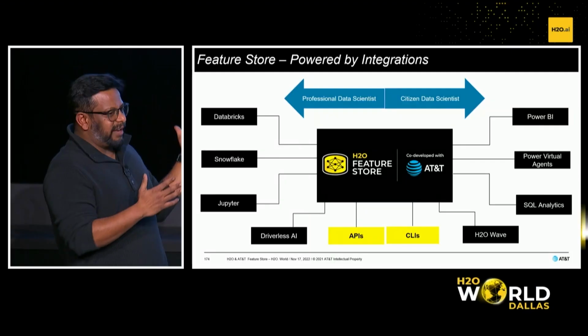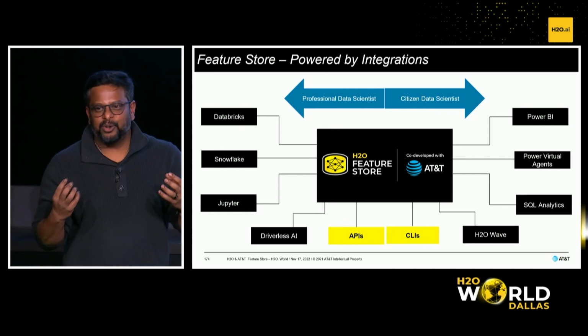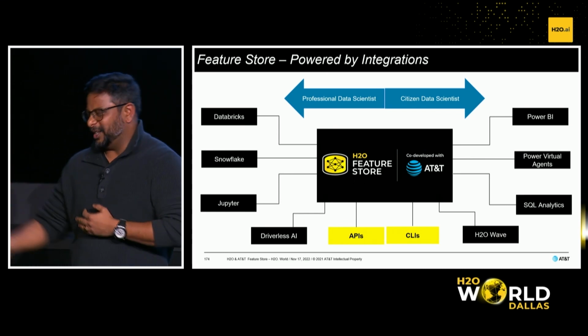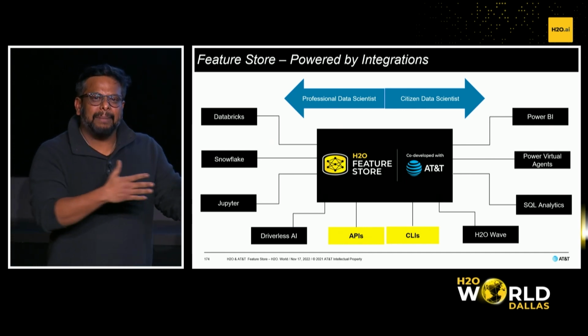That's amazing. And the next thing touches on the citizen data scientist. You can see this diagram on the left-hand side. Of course, the feature store is the in-between, joint development with H2O. But the professional data scientists can be in any pipeline.